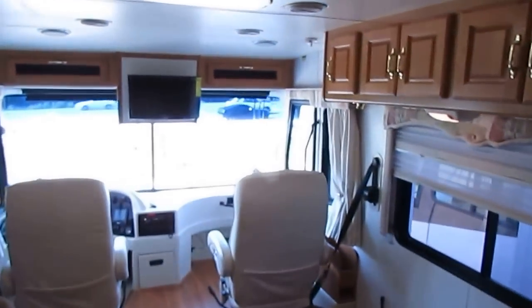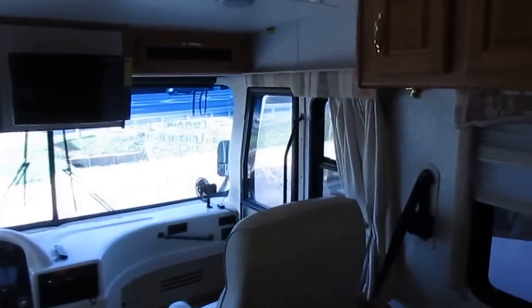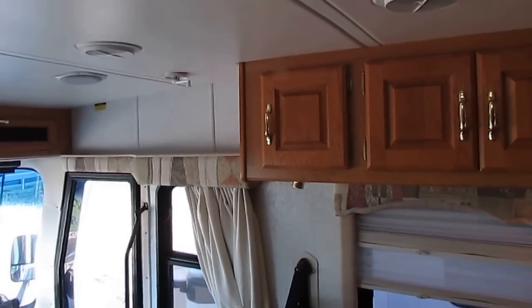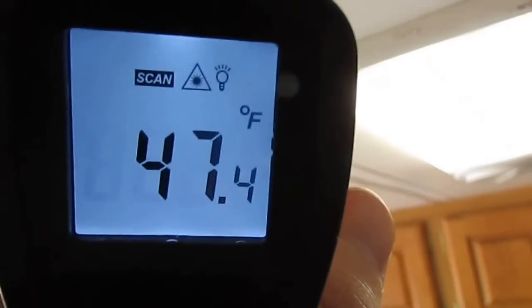Roof air's ice cold. I've got it running. Let me get me a vent here. And I haven't had the roof air on very long, but it's already getting good and cold. It's getting down in the mid-40s.